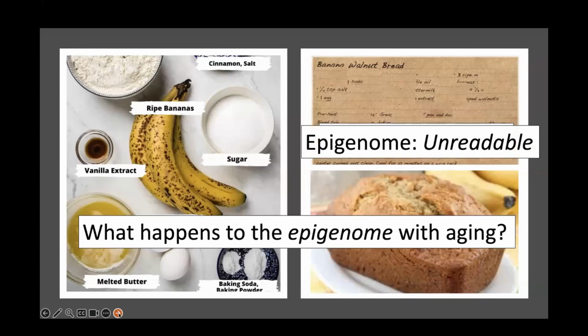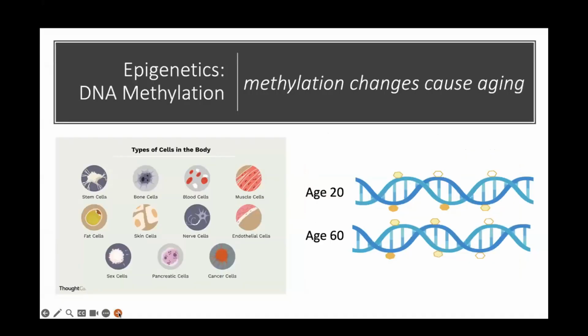So I want to highlight this because if we now think of this in the framework of epigenetics, we may take the epigenome of a 20-year-old and a 60-year-old, and you may see that what's happened from 20 to 60, particularly for DNA methylation, which is a type of epigenetics, is that there are these changes in methylation, where in some cases things may go from hypermethylated to hypomethylated. The main point is these may be changing up and down, but they are changing. They've not stayed the same. And these are examples of where the recipe isn't being read right. And so now the level of methylation is off.